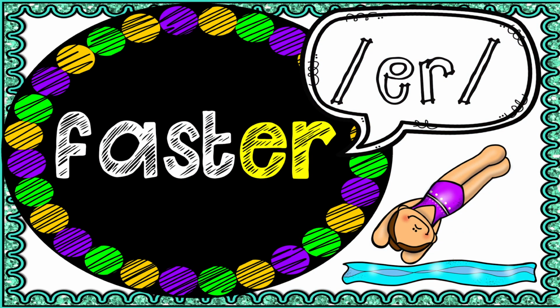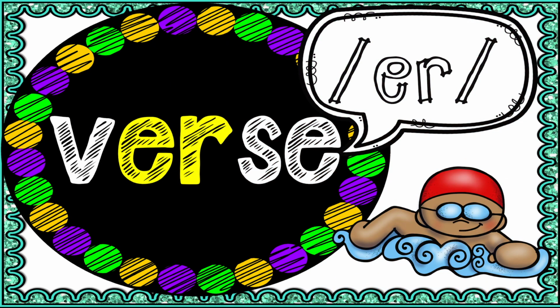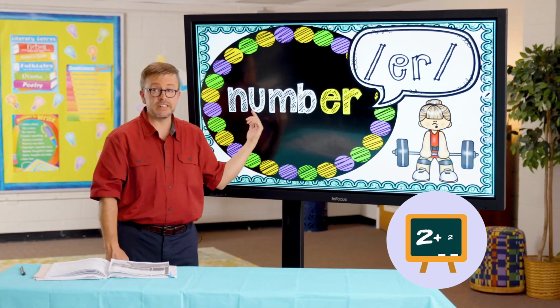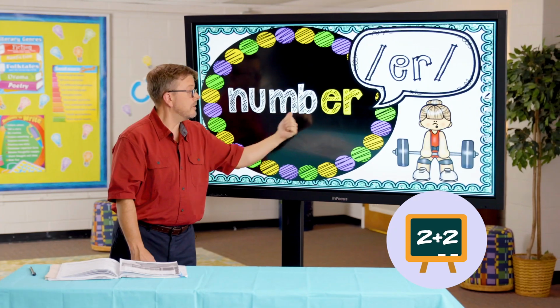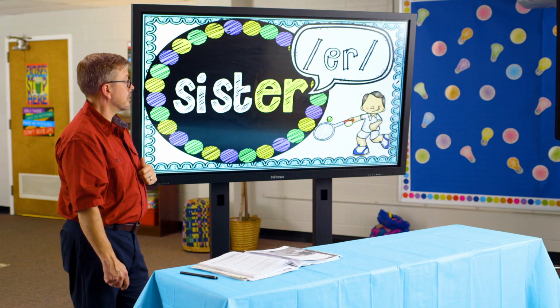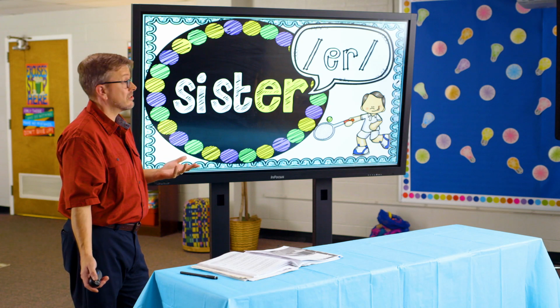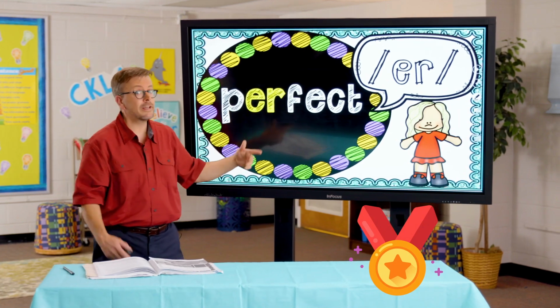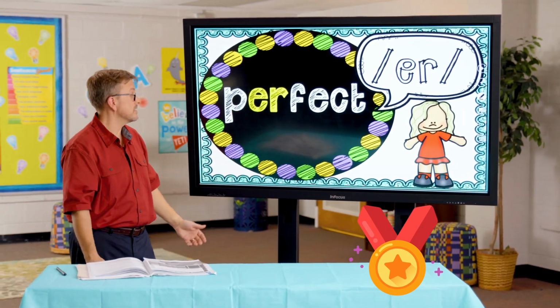Faster. Somebody might say, go faster, faster. So you're hearing that sound at the end. Here's our root word. We hear it in the word verse. S. And there's that SE that we practiced in past. How about number? Okay, so we know what a number is, and we think about this number. Sister. And maybe you have a sister at home. Sister. Perfect. Hopefully you like to get things perfect.